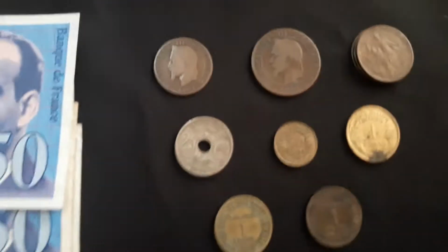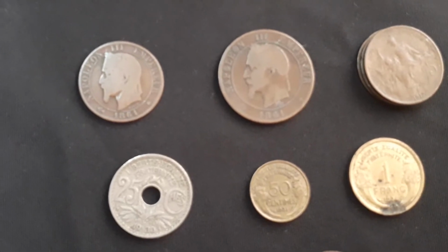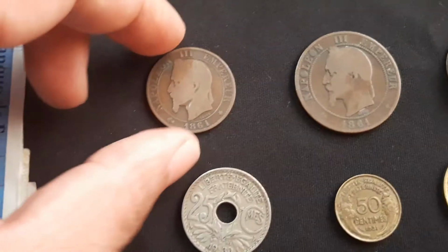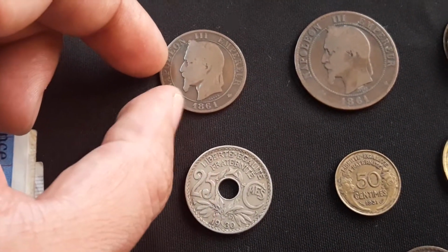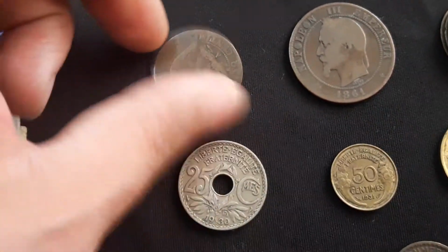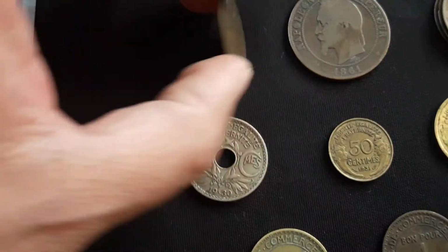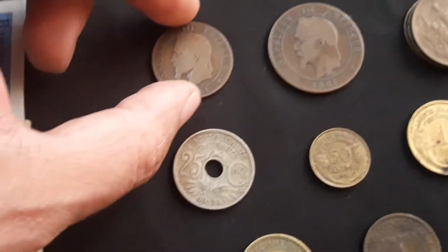And now let's begin. These are my oldest French coins that I've got. Let me focus a little bit. Here we have 1861, Napoleon III, Emperor of France. And this is 5 centimes, 5 cents, let's say the equivalent of the cent.